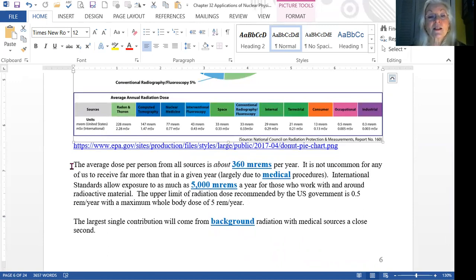It's not uncommon to get more than that. If you do, it's probably because of medical procedures. Now, some people can go their whole lives and only get dental x-rays, and so your medical procedures are not very large. And then there are people that have issues. You break a lot of bones or you get sick and you need nuclear medicine to help, and you're going to have a larger dose rate.